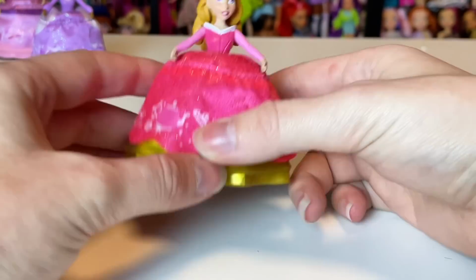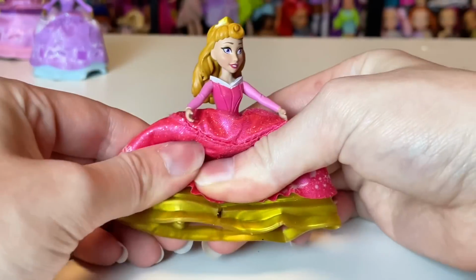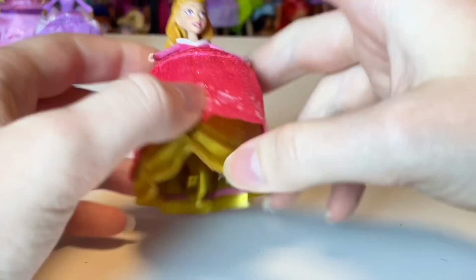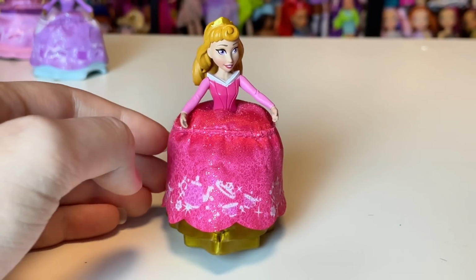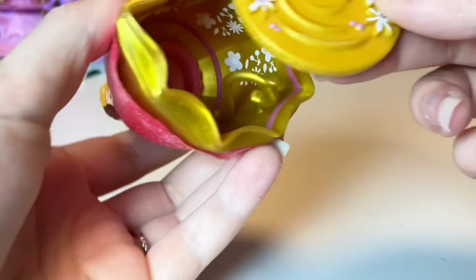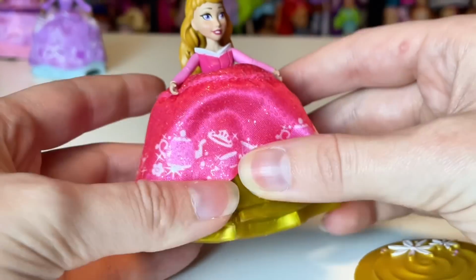And then here's Aurora. Her teacup is for some reason warped, but it's okay. I'll stick something on her and see if I can make it kind of weigh itself down. It looks like maybe her tray would have been one of these gold ones. I don't know which. This one matches the best, so I'm going to assume it's that one.